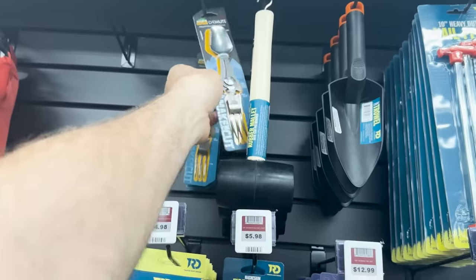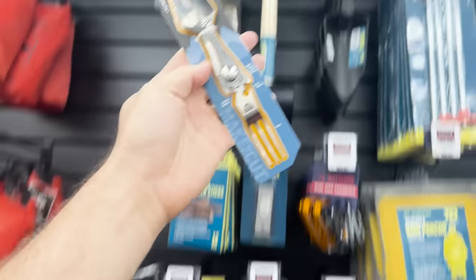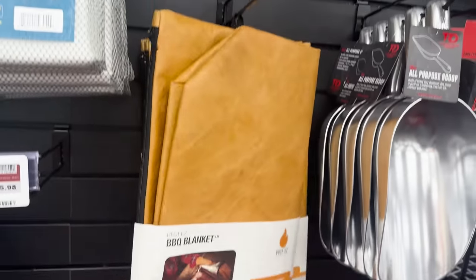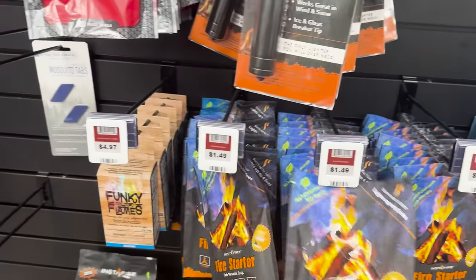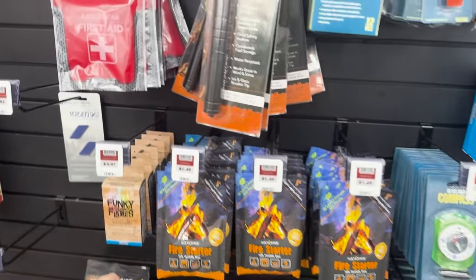Spoon, we did not get a spoon before. This is $14, I think it's a pretty good deal. I like that spoon. A fork, a foldable meat resting bag, that is cool. I kind of should get it, I don't know. That is interesting, I don't know anything about it. But fire starters. Wow, look at that funky flame. We don't need that, but it's kind of cool.